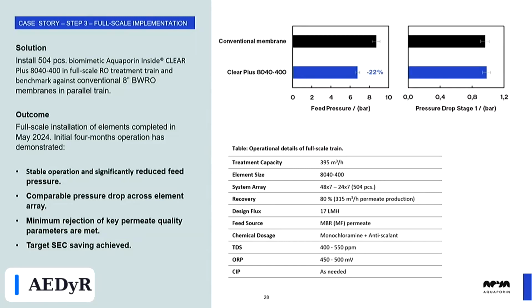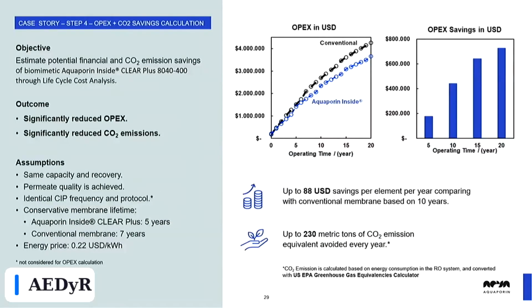The pressure drop is also maintained at a low level, again indicating no intensive fouling or any other operational challenges. And the water quality, again, is meeting the requirements. So we've done a little exercise in the context of this conference as well. What does this mean in operational cost saving and also reduced environmental impact?